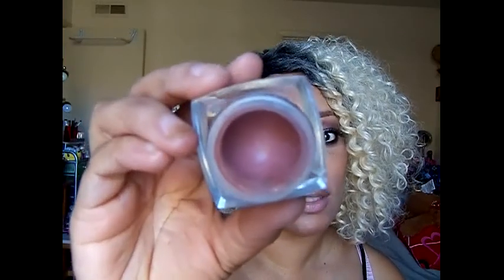And what I put on my lip, I used the ELF Conditioning Lip Balm in Nice and Natural, which is one of my favorites. As you can tell, it's almost gone. Love this. It is a favorite product of mine.